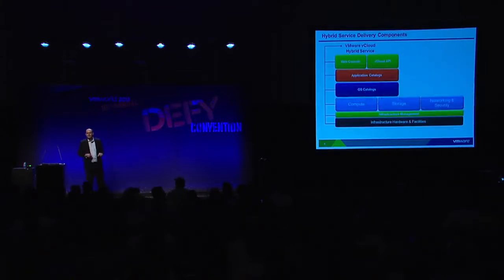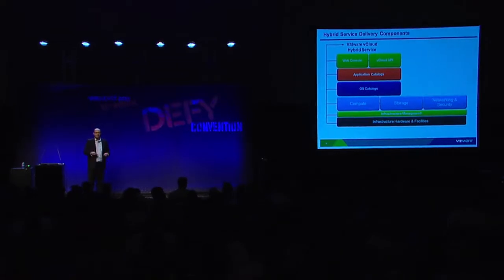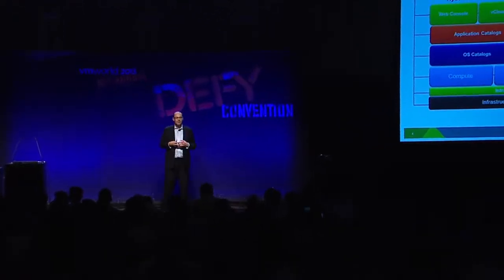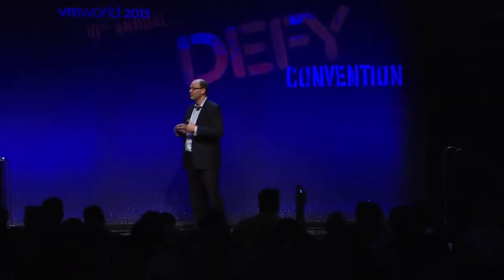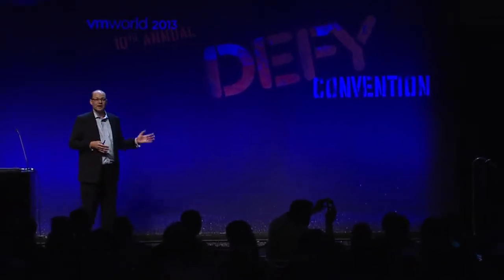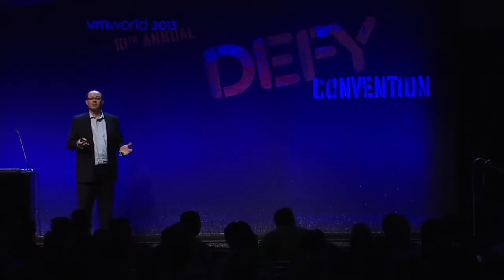In terms of the hybrid service itself, if you think about the block diagram and what's in it, think of it as the software-defined data center for rent. VMware is supplying, as other cloud infrastructure providers do, everything from the ground up: the infrastructure, facilities, hardware, compute, storage, networking, the operating system catalogs, and applications. Then you have both the API and the web console on top of that. The API is how you integrate it with things like vCloud Automation Center and other management tools. The web console is the direct access for you to manage the service, and also for developers and others who are consuming cloud services from you.